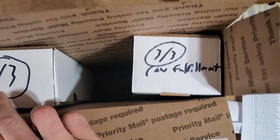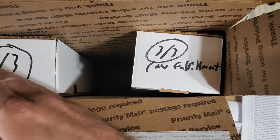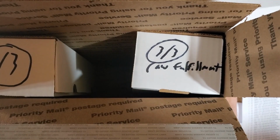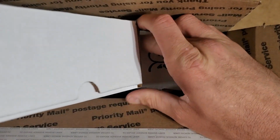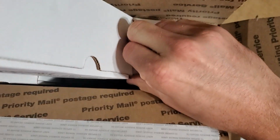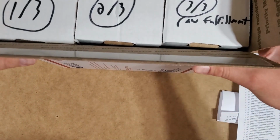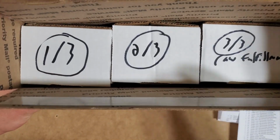I always organize, I always label for them too. Box 1, like line 1 starts here. Box 2 and box 3. Just makes it a little bit easier on their receiving end. But yeah, three boxes of 1,000 cards each. Really nice tight fit. You hear more rattling than you will when I do the final packing of this.